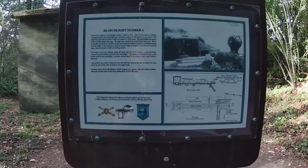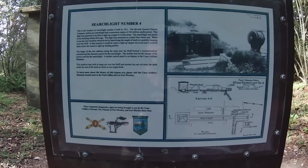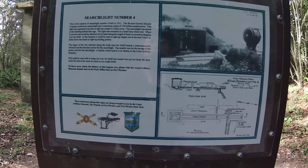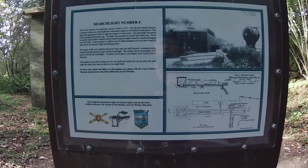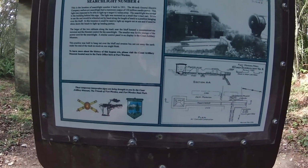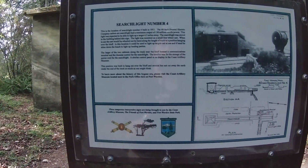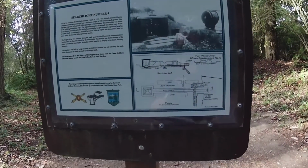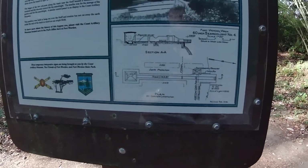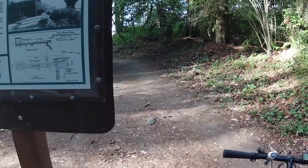Yeah, I had to stop by this little place here. It's called Searchlight Number 4, so there must be some more of them around. They had these on the cliffs. This one was built in 1911, had a 60-inch General Electric carbon arc searchlight with an output of 130 million candle power, and it was expected to be able to light up a target 4.5 miles away. So I'm going to go ahead and walk out. As you can see by the thing there, yeah, it looks like a little place to step out over the cliff there. Well, let's go take a look.